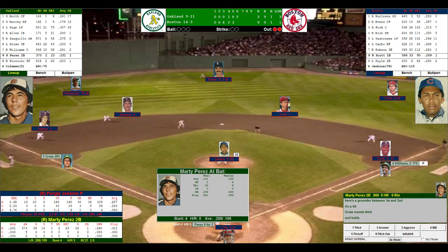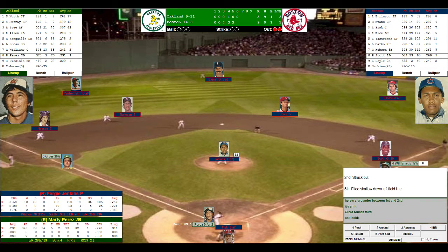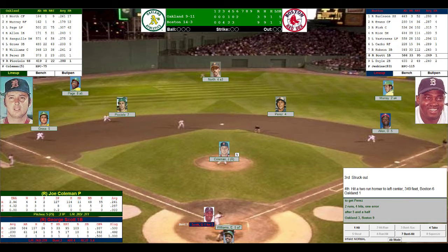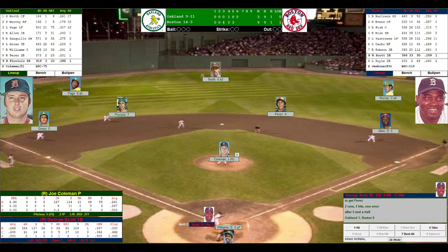Struggled against right-handed pitching in 1977. 0 for 2 today. Struck out and flew out so far. Fisk goes to the mound, has a word with Jenkins, goes back behind the plate. Here's the windup and the pitch to Perez. Grounder to Burleson, and he gets him on a bang-bang play. Inning over, but Oakland scores 2.